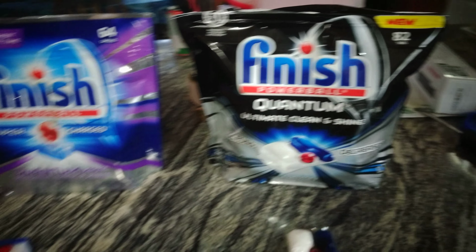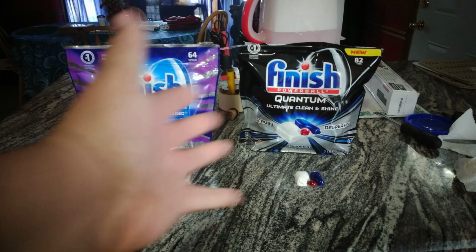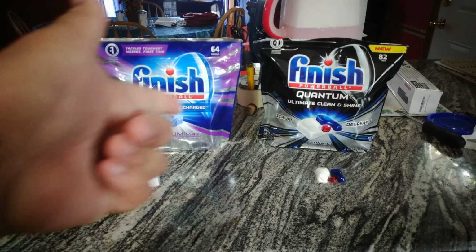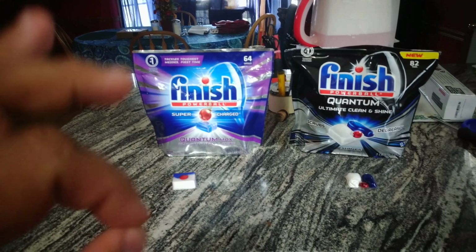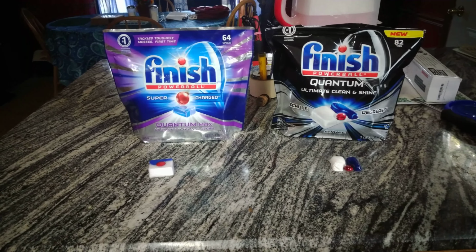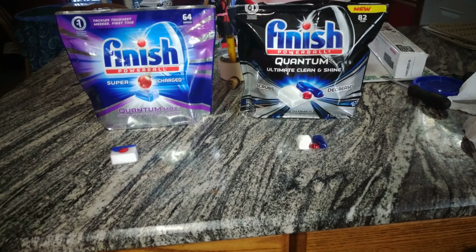Now, really quick, now that we've gone over the synopsis of the name change and explained why the name change is there and where they stand now, let's talk about the quality of these products. This stuff has been absolutely fantastic with cleaning my dishes in my Bosch dishwasher. Everything gets nice and sanitized. My glassware comes out looking nice and shiny. My pots and pans always come out completely clean no matter how much gunk I get all over it from cooking. So I can only imagine that the Quantum, which is the new stuff, should do the same, if not better. Time will tell.